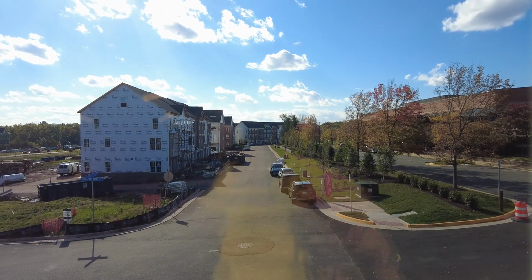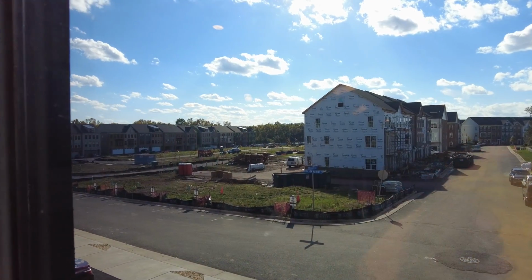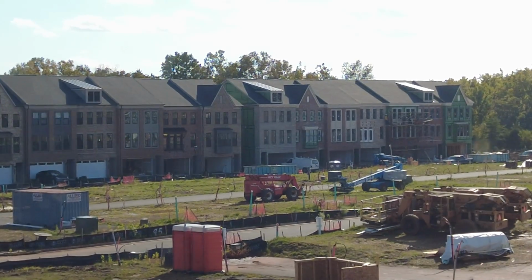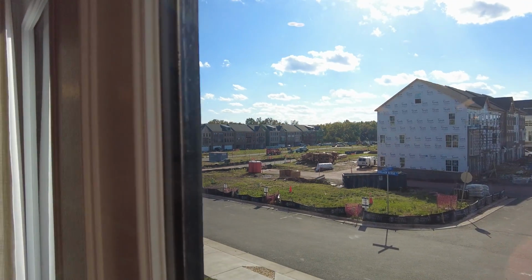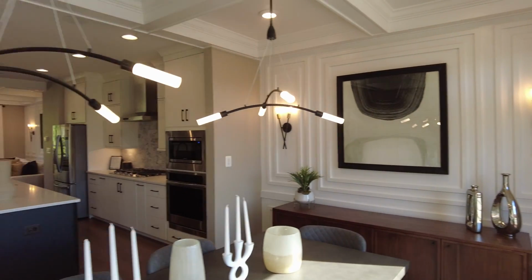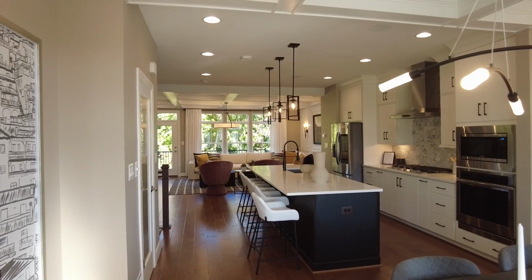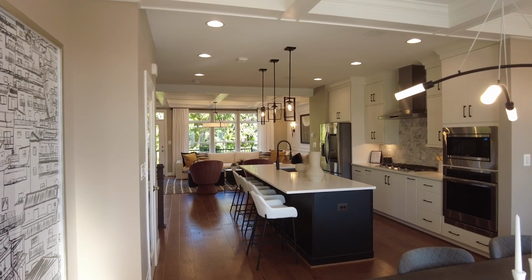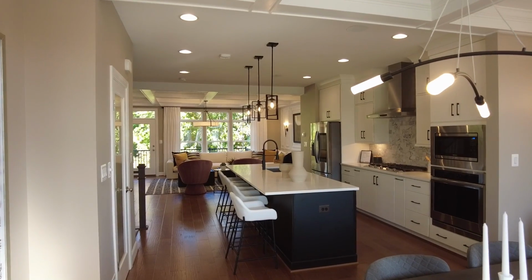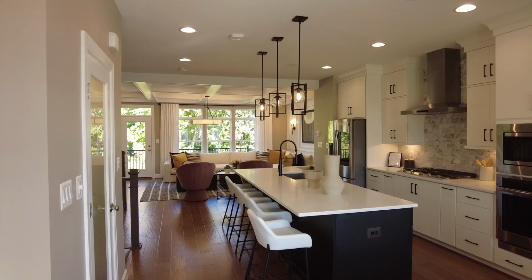Gorgeous fall day. Those are the other units that Miller and Smith are building for this development. A couple cool features that this community includes: you have a little pond, man-made, with a little pier that you can sit out on. There's also an outdoor gym, an outdoor playground for kids, and plenty of walking trails.